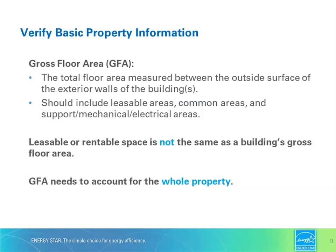Leasable or rentable space is a subset of the gross floor area, so please make sure this is being accurately measured per EPA definition. And always make sure the gross floor area reported on the application accounts for the whole property. Certification is awarded on a whole property basis, so make sure the application is not just accounting for a single floor or suite within an office building, for example.